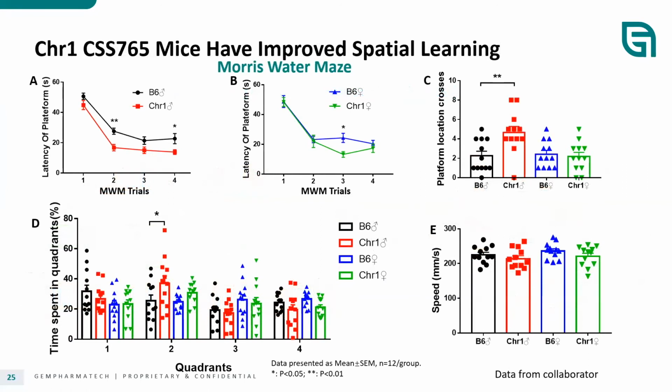Upon initial examination of these animals, you can see that they have somewhat improved movement for both the males on the left, and females, not so different, on the right, with the consomic strain versus the wild strain. When looking in the Morris water maze, looking at platform location crosses, there was some difference in the males. In the time spent in quadrants, again, there was some difference in the males, and the actual speed was about the same for both the consomic strain males and females with their wild type counterparts.